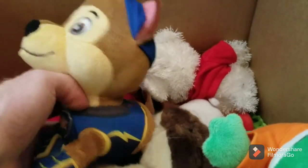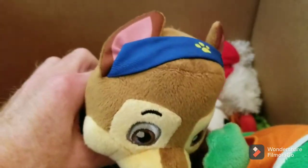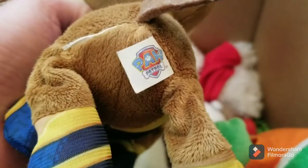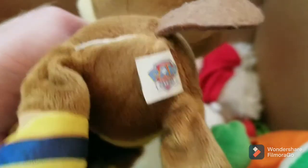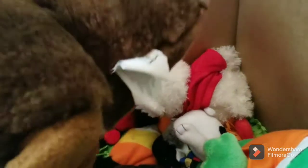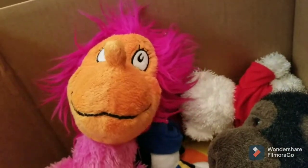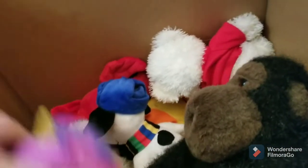This is Paw Patrol Chase. Got a little headband. It does say Paw Patrol, so there you go. That tag's cut off, but that one's still there. This is a little otter. I think it's an otter. Petting zoo. Sometimes those can do decently well. This, it's some kind of Dr. Seuss thing in it. It's Kohl's Cares. Not sure exactly on the character, but obviously I'll look it up before I list.